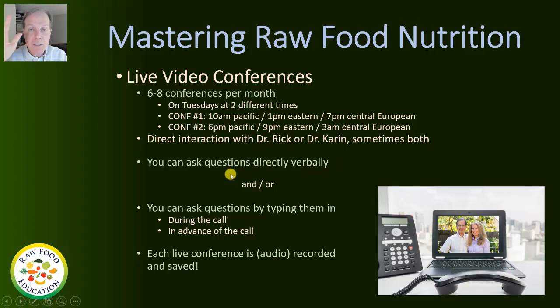So you can raise your hand visually or by hitting the raise hand icon and ask us questions directly, or you can type questions in either during the call in the chat, or if these times don't work either all the time or occasionally, you can always type your questions in advance of the call. We've got it set up so it's very easy to do that.